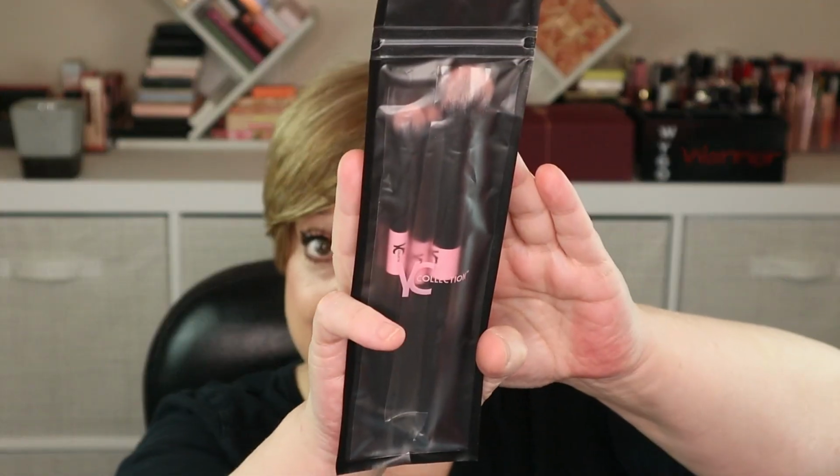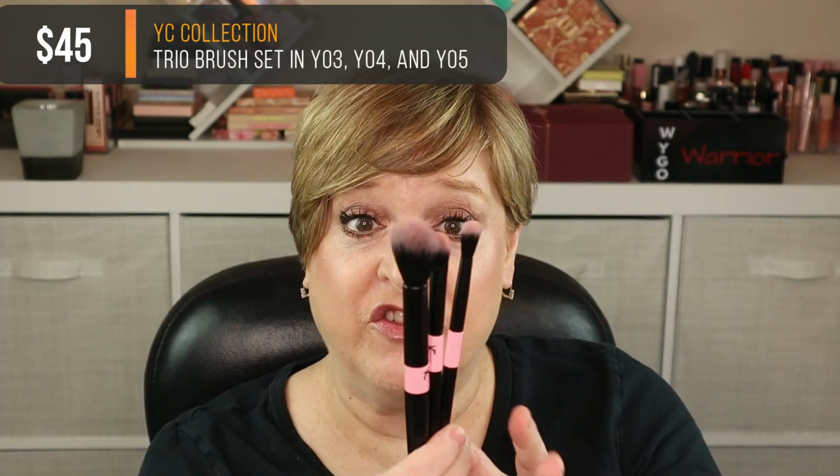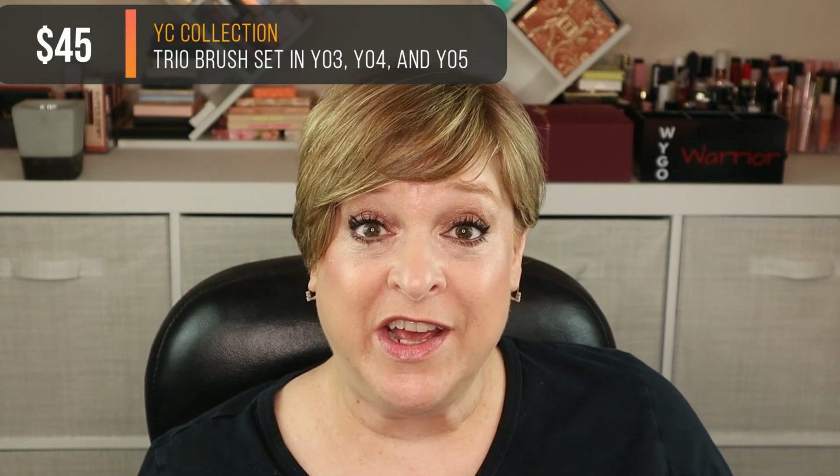All right, next item, we have some brushes. I believe I also selected these. These are quite lovely. Black with the pink. They're heavy. This is a metal handle. By the way, these are from a brand called YC Collection. I'm not familiar with that brand. These retail for $45. Seems a little pricey for a brand I'm not familiar with. But I guess I would use this for blush, and then 2 eyeshadow brushes. This would be good for blending, and this is good for packing on color on top of the lid.